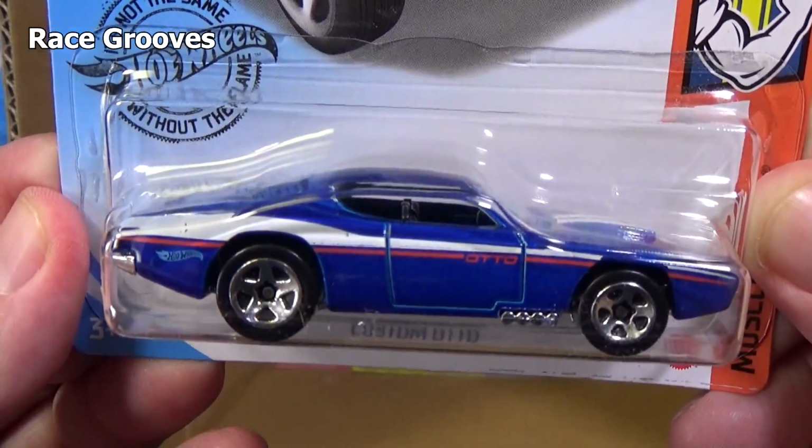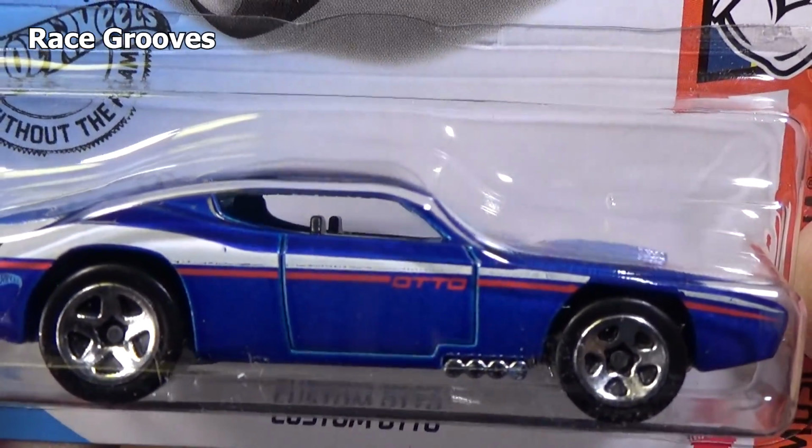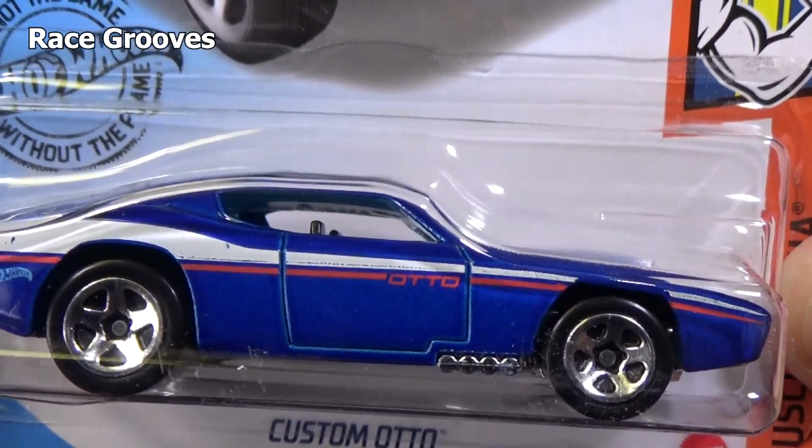Custom auto in blue. Not red, white, and blue. That's not quite red. Put auto on the side in the graphics.